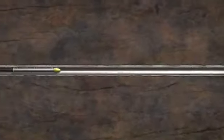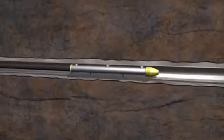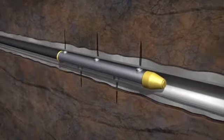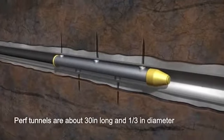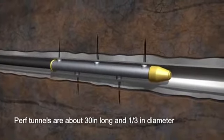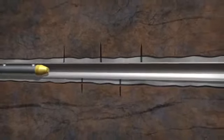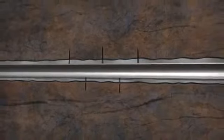The perforating guns are then lowered into the horizontal section of the casing via tubing and fired at a predetermined depth, perforating the casing in the rock with perf tunnels that are approximately 30 inches long and 1/3 of an inch in diameter. The perforation guns are then removed in preparation for the next step, hydraulic fracturing.